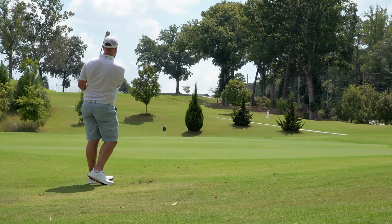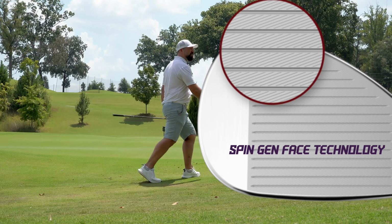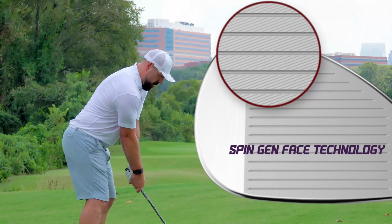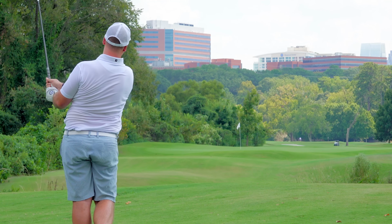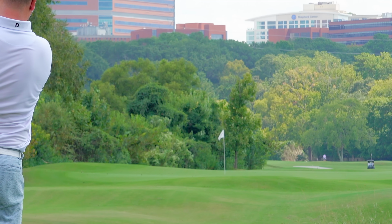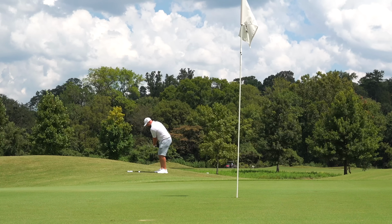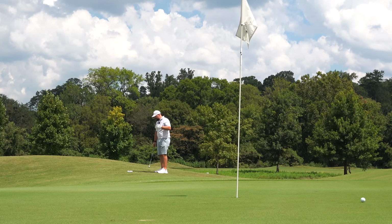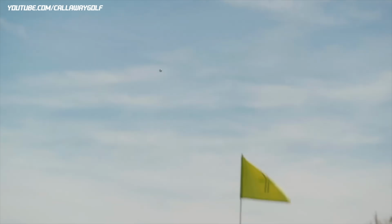Also, the Opus has micro angled grooves for the open face shots. This is going to create a little bit more spin on the shots where you open up the face to target. Callaway also claim that the Opus spins more from the rough and in wet conditions than, you guessed it, the Vokey. And in all their material, Callaway keep on referring to this lower launch, this extra spin, and their model for comparison is the Titleist Vokey.